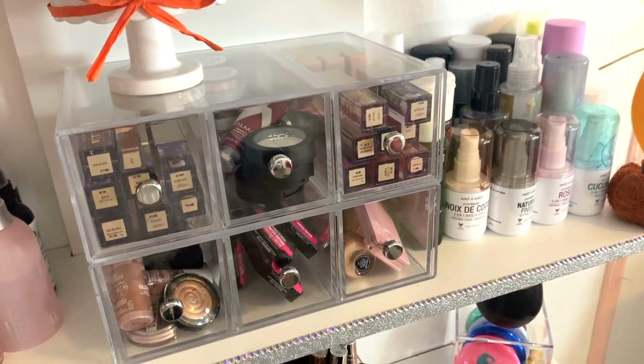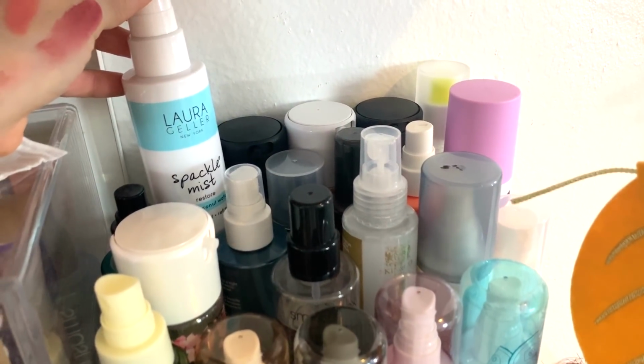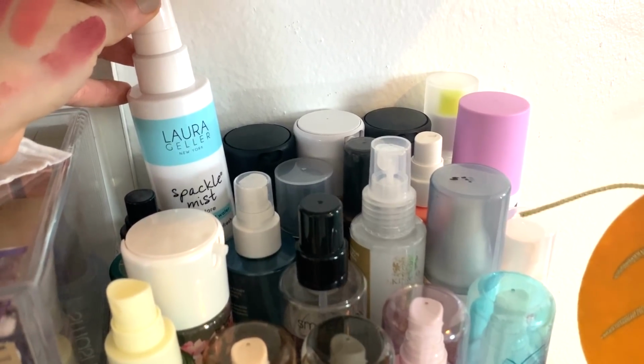Oh wait, I didn't choose a mist. You see? So good that I came here. You know what I really want to use? This one by Liora Yags. It's the Spackle Mist Restore Coconut Water Setting Spray. It is so nice. This is Emma's best friend, by the way. She's obsessed with this. Okay, now I think that we're done.